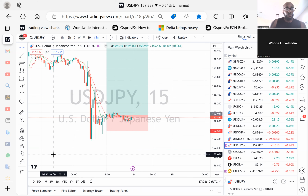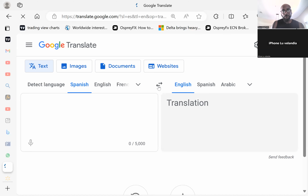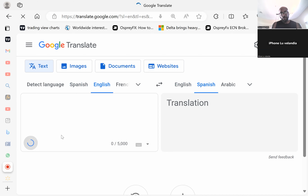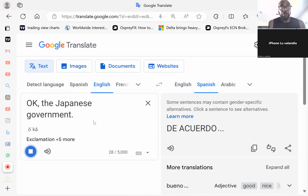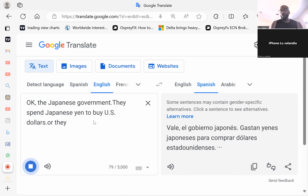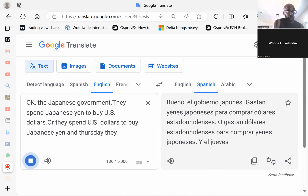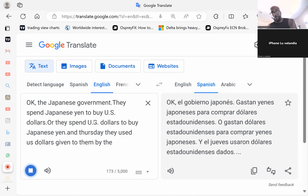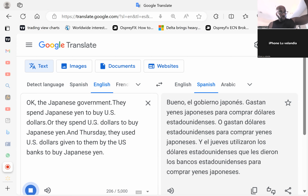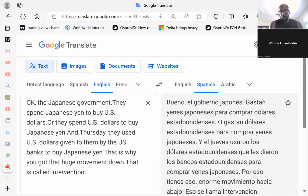Okay, the Japanese government, they spend Japanese yen to buy US dollars, or they spend US dollars to buy Japanese yen. And Thursday, they used US dollars given to them by the US banks to buy Japanese yen. That is why you got that huge movement down. That is called intervention. That is a form of manipulation.